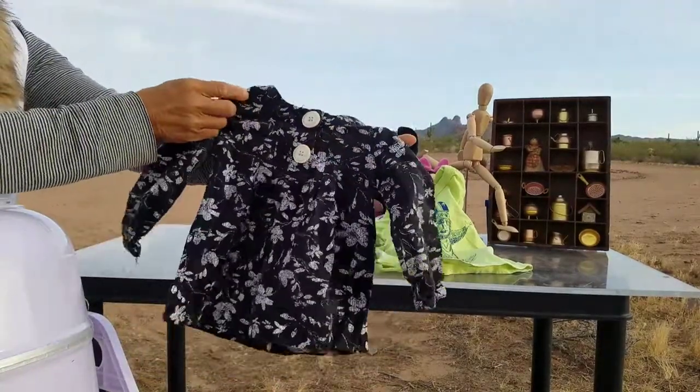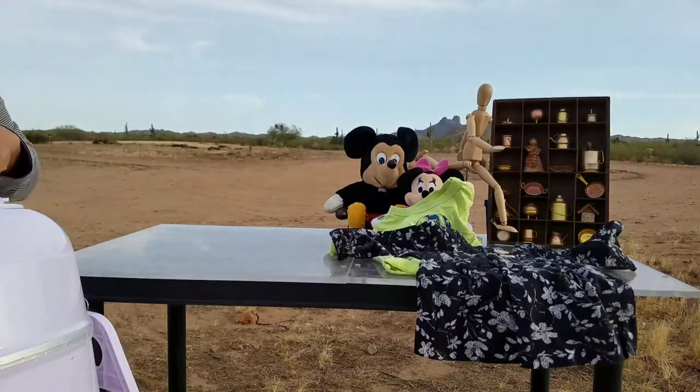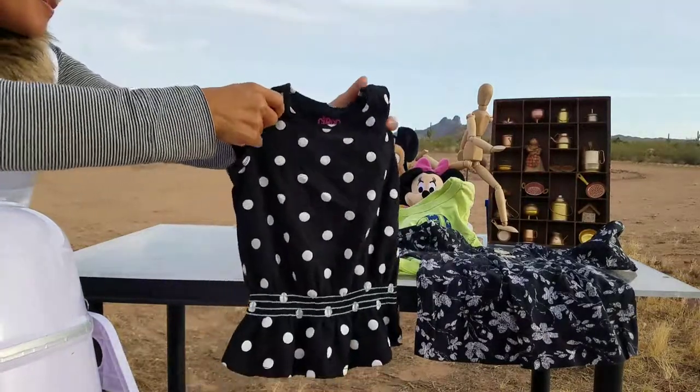We have a shirt, a black and white shirt with two big buttons. Very stylish. And let's see, a black and white polka dot shirt with ruffles on the bottom.